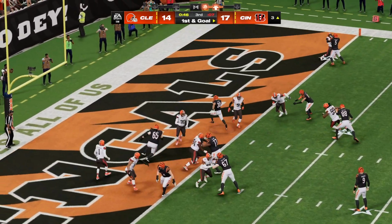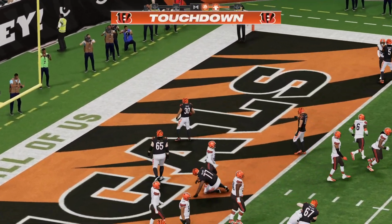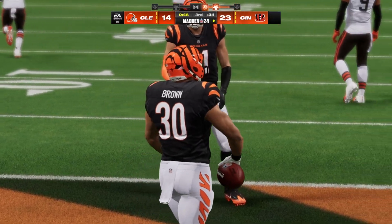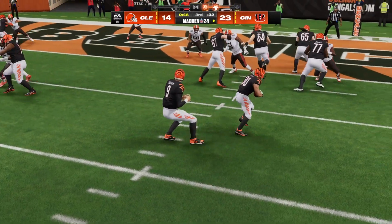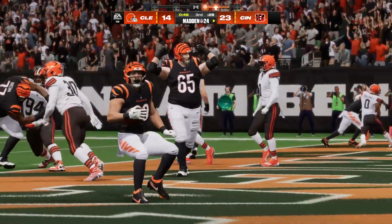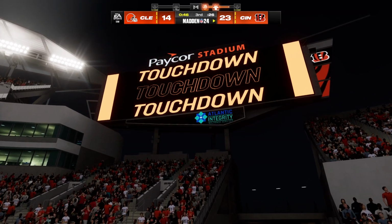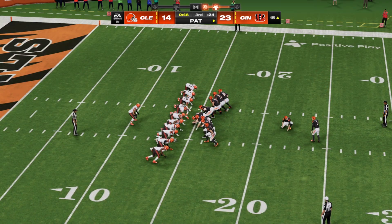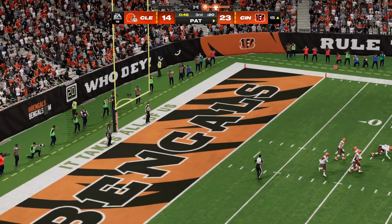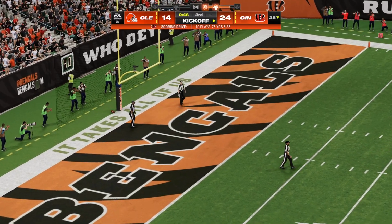Brown will take this one in. Touchdown, Cincinnati. And maybe that's the magic touch right there. They didn't use him at all in the first half, at least running the football. But here they entrust him with some work down in the red zone, and he responds. 1 carry, 1 touchdown. And McPherson on for the extra point. And his guys will take a 10-point lead.